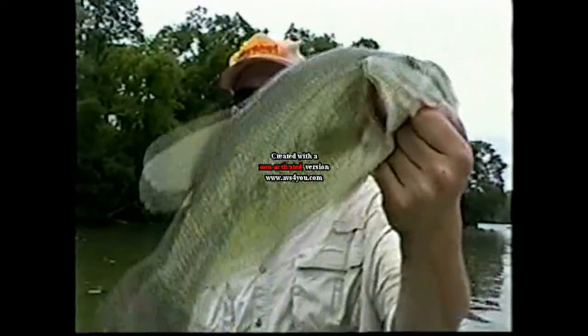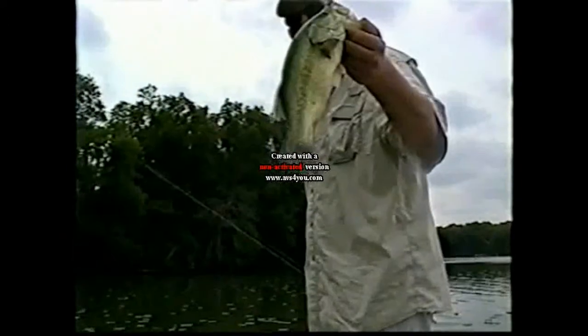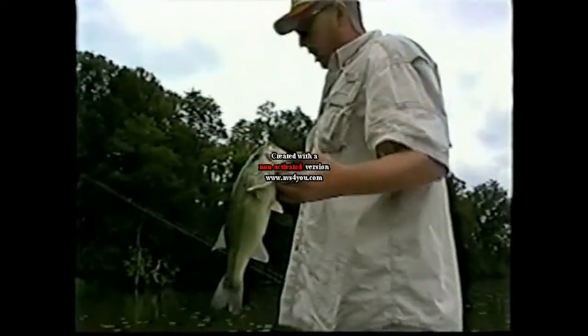Nice fish. Good, great tournament fish. You just keep changing and changing and changing. Tell them what we did here to catch this, what's been going on. We threw the Senko around maybe 6 times. We're still in the same area.